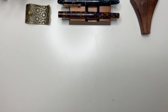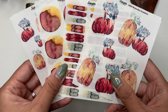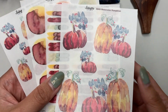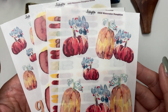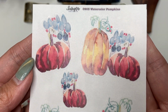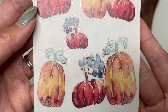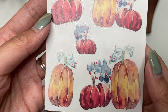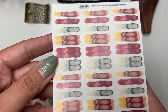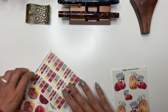The next one is the Watercolor Pumpkins, and I love how these turned out. I had to attempt these a couple of times to get the color right and the mixing right, but these were once again painted with fountain pen ink, and there is the deco sheet with the pumpkins and a little bit of eucalyptus. But you get 5 stickers on that deco sheet. And then you have the matching swatches. And then, ooh, the matching circles.